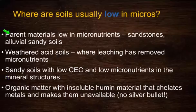So where are soils usually low in micronutrients? Parent materials that are low in micronutrients, like a sandstone rock. Alluvial sandy soils are automatically going to be low in the nutrients themselves. Weathered acid soils, that's pretty much a lot of the east coast and the southeast. We've had plenty of rainfall over the last thousands of years, where leaching has removed some of these micronutrients. They've leached out and weathered out of the soils. Sandy soils have a low CEC, so they can't hold them. And if it's a sandy soil that's high in a quartz type sand, it's not necessarily going to have a lot of micronutrients in the mineral structure, to release if those sands weather over time.